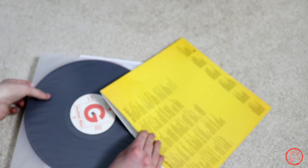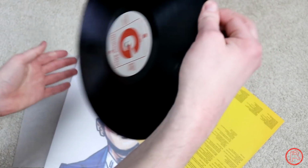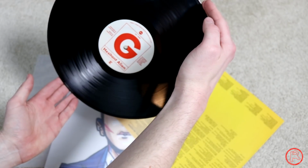I am hoping for new music from him. This was a gift that I got from my mom for Christmas. It's on standard black vinyl, and I've spun it a couple of times. It's really good quality stuff. It sounds good. Some crackles in there, so I love the way this one sounds on the turntable.